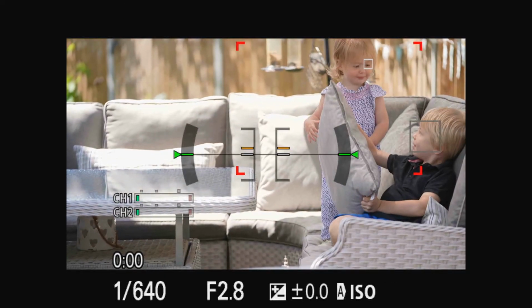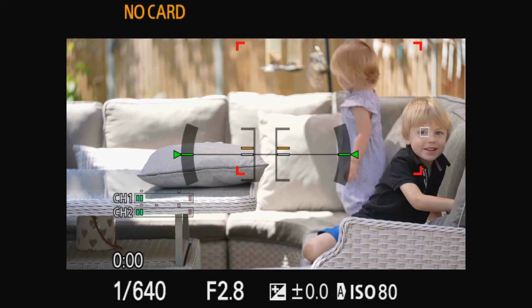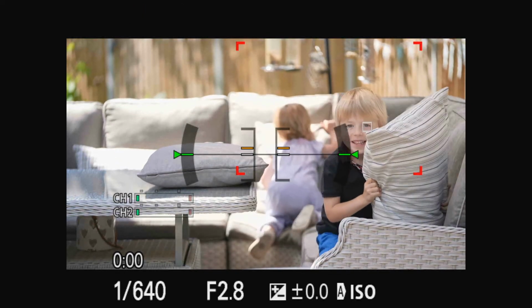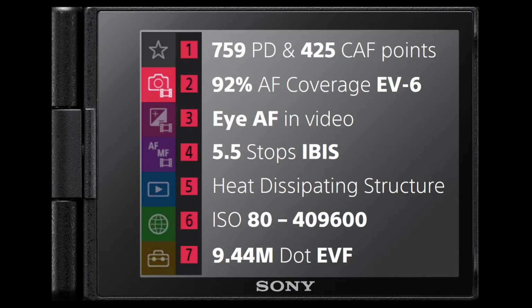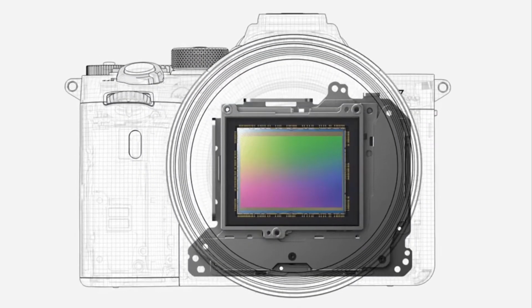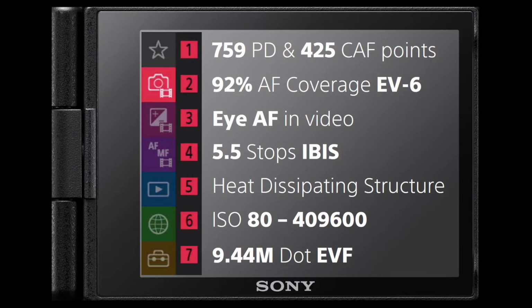Now Eye AF also works in video, and I've got to say from testing it's really reliable and accurate and locks onto faces at different times really well. The inbuilt image stabilisation has now been improved to 5.5 stops, and it now has a new heat dissipating structure within the magnesium alloy body. Now this gives an additional hour's worth of recording at 4K 60p.